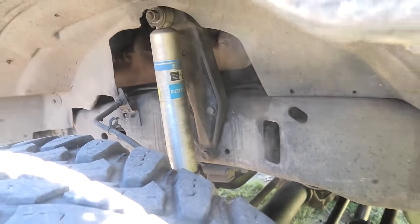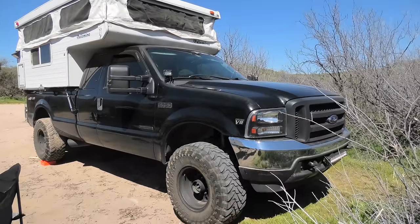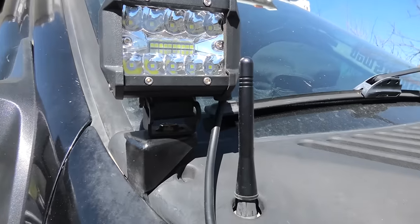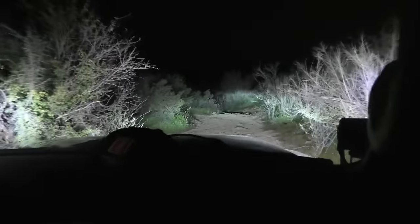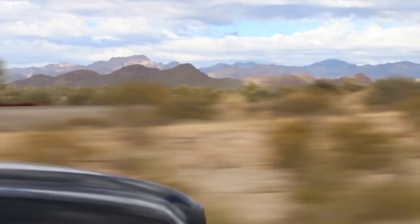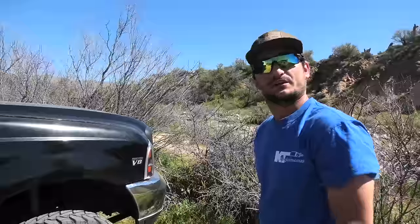Yeah, Bilstein shocks, warn locking hubs, right? Yep. Some little light bars. You just put these pods on. These pods are super bright. Yeah, they're impressive for what they are, aren't they? I've had it for like 4 years now, so I use it for everything. Work, daily driving, adventuring. So I wanted something I could put in the bed of my truck, unload it, and still be able to use the truck during the week.